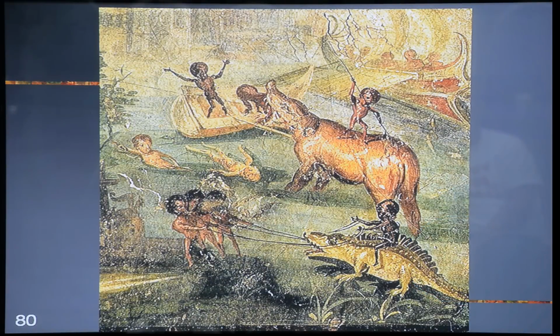This is a hunting scene. Now, the Romans liked the Nile River, because they had a lot of land around Egypt, they were very interested in the natural resources and the Nile River delta. This is a scene that someone drew on the fresco. And you have a guy there, and there's a creature here. No one's quite sure what that is yet.